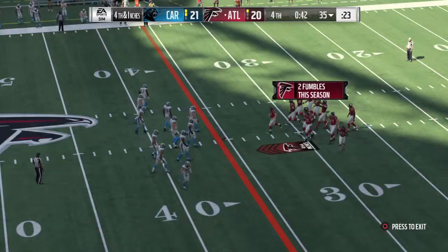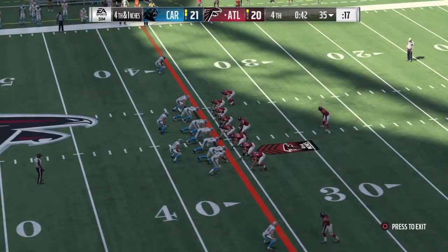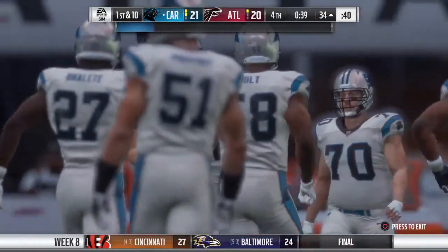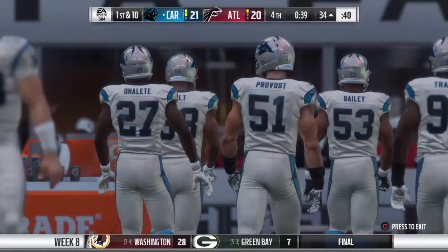Here we go. They're going to go for it here on 4th down. And he'll give it here to his running back. And he's not going to get there. Might have even lost a yard. They had to go for it with such little time remaining. And that'll be just about all she wrote for this one.